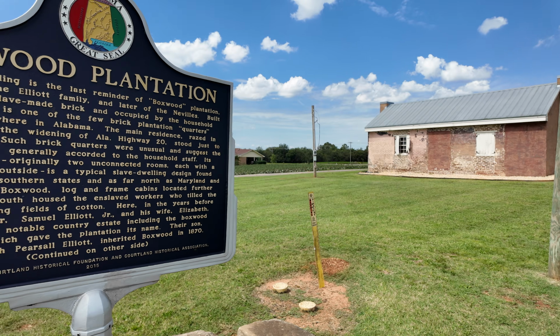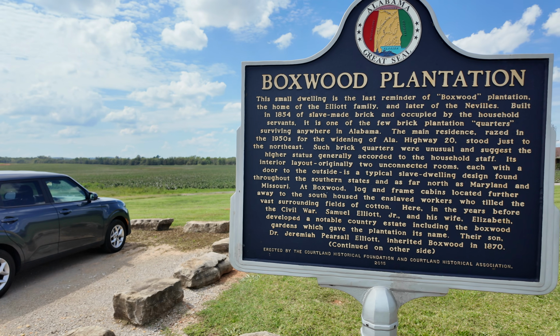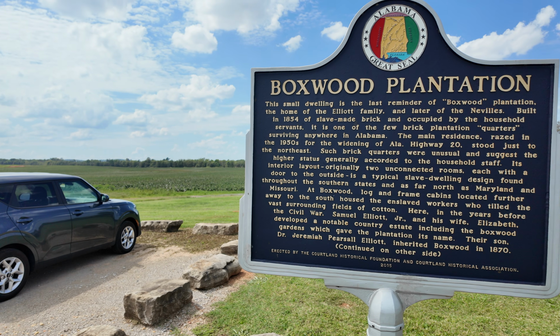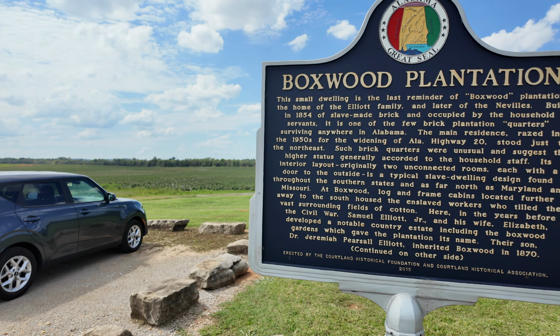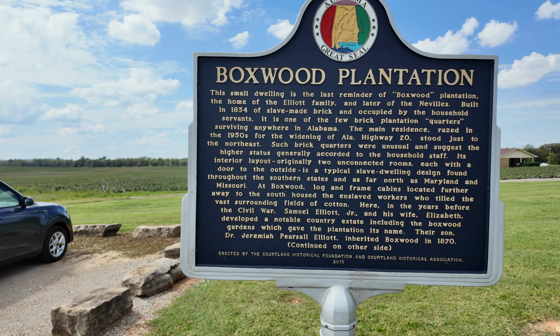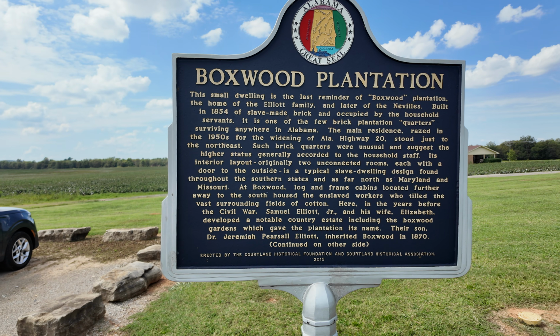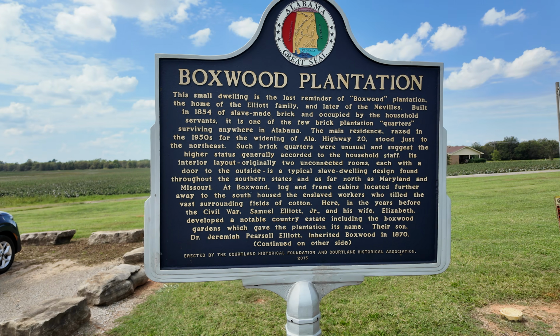We'll go over there in a second. Is the last reminder of Boxwood Plantation, the home of the Elliott family and later of the Nevilles. It was built in 1854 by enslaved brick and occupied by the household servants, which I am definitely thinking that those servants were enslaved individuals. But it does say that it's one of the very few brick plantation quarters surviving anywhere in Alabama.